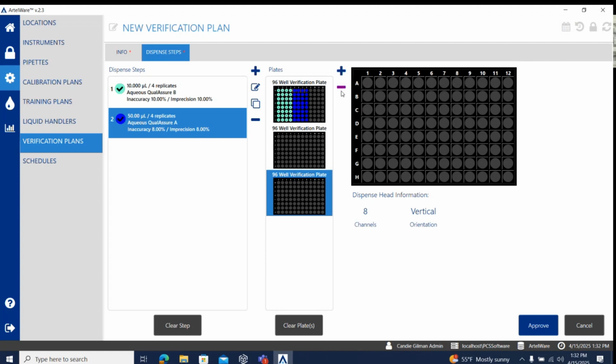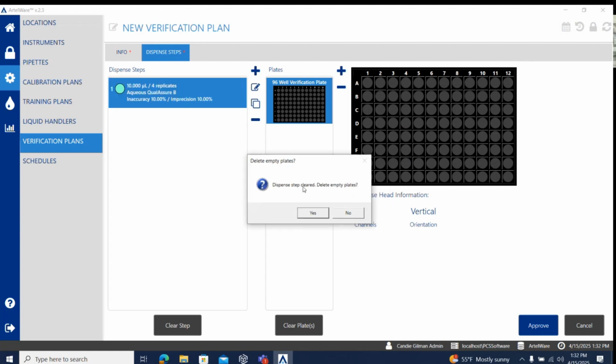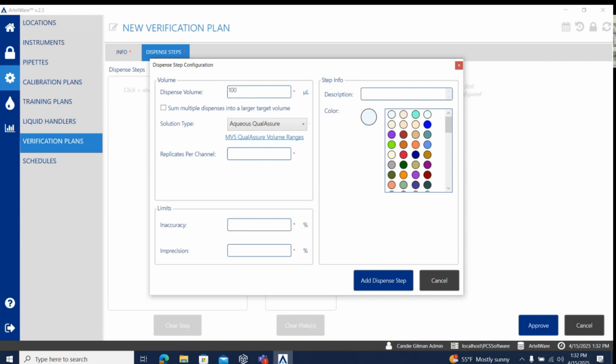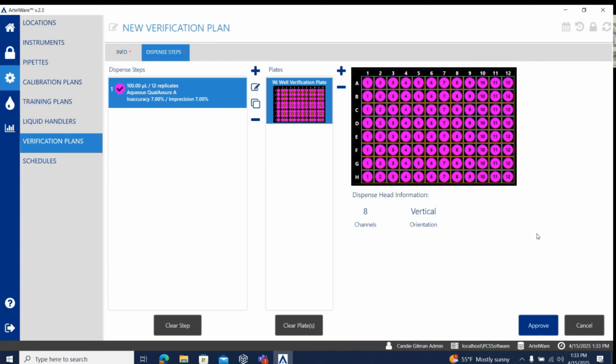But what I'm going to do is take these plates away that I just added, and I'm going to clear the plate, because I actually want to just add another dispense plan. I'm going to delete this one as well, because the entire plate is filled with 100 microliters. I'm going to select 100, 12 replicates, and I'll put a specification of 7 and 7. I'll scroll down. I'm feeling a little bit like this purple today. And then I'll map my plates. There's my 100 microliter, 12 replicates with this 8-channel device.